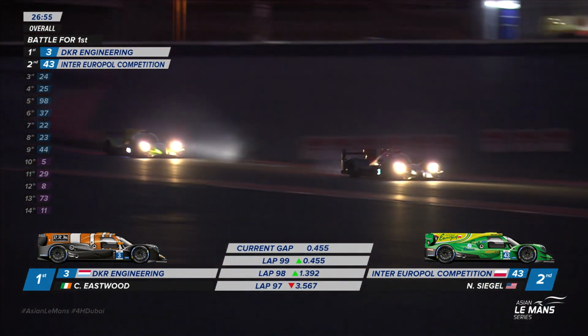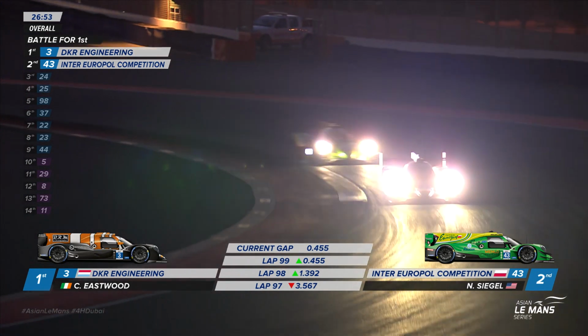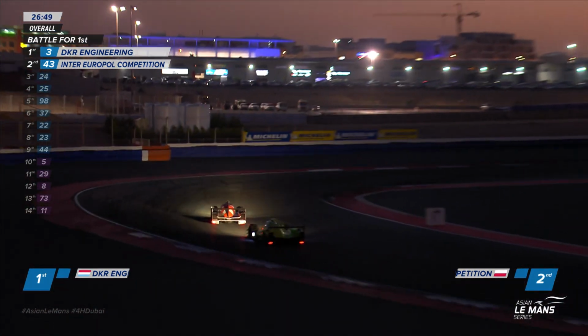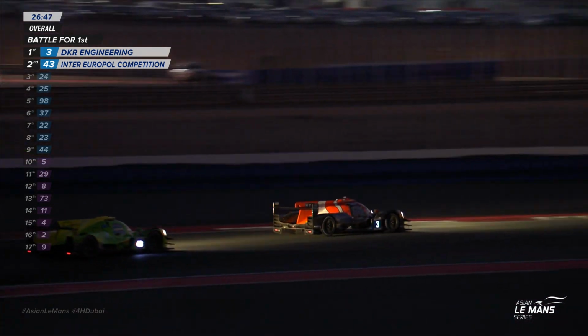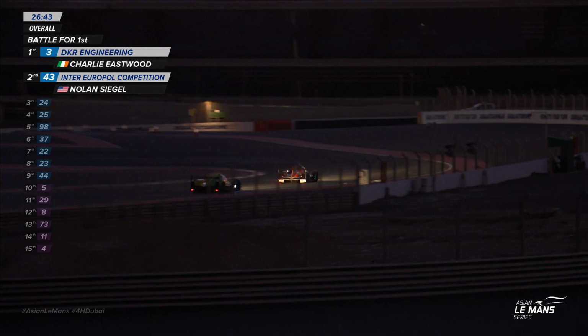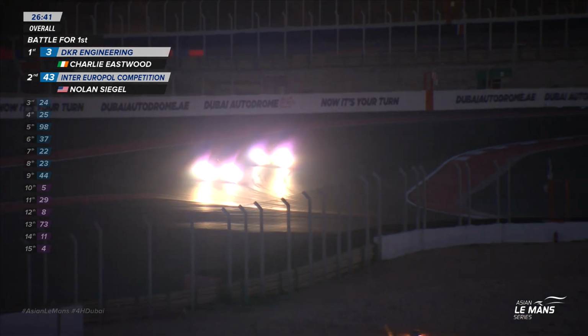I'll tell you, there's another couple of drive-through penalties. One for abusing track limits from the 20 Herbeth car. They've had a rotten day today. And the 23 United car currently in the hands of Ollie Jarvis, overtaking on a safety car. Ooh. That's a tough one.